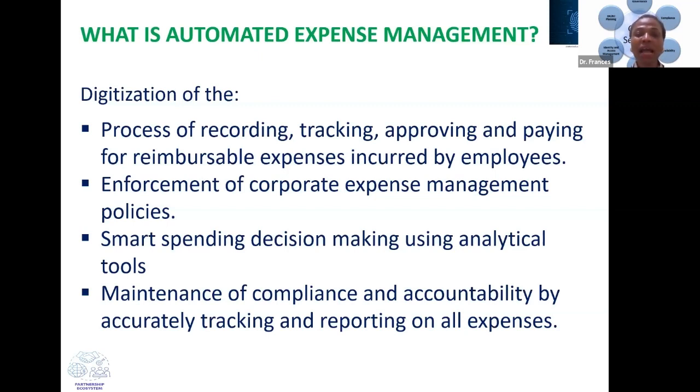In other words, having full end-to-end visibility, and that is to say, internalizing the people and processes that are involved in the course of making expenses. That is what we are going to look into today, as in automating the expenses end-to-end.